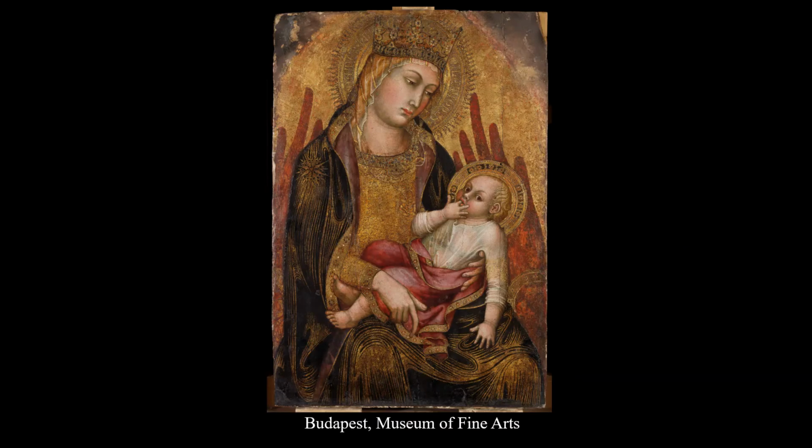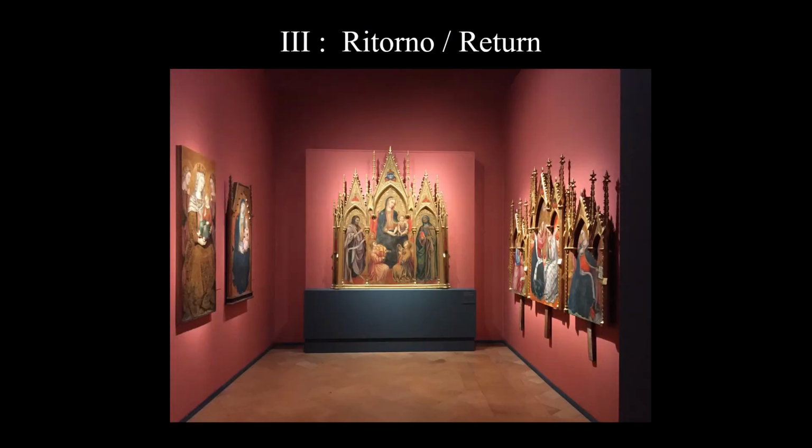The third painting here is not necessarily from Genoa. That's an hypothesis. It is, however, one of the most enchanting babes that Taddeo painted. This panel came to us from Budapest. The next chapel that opens is focused on Taddeo's return to Siena, right around 1400.